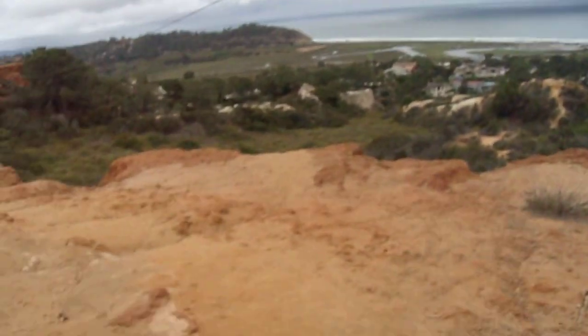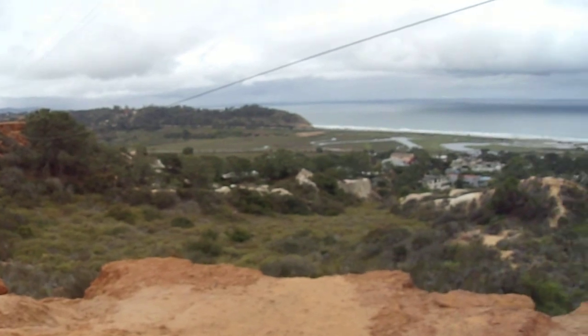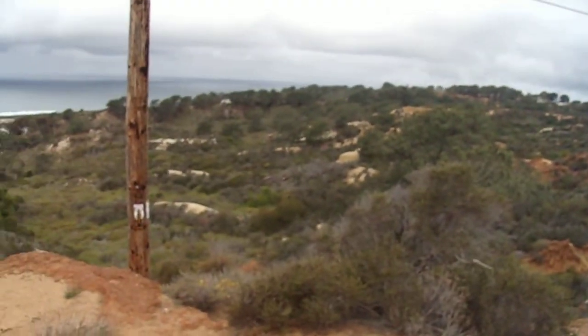There might be some Shaw's agaves over there, Agave shawii, variety shawii. That might be over there. But pretty much covered most of this.